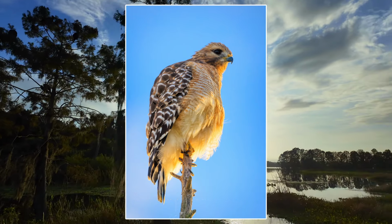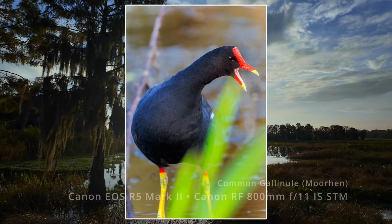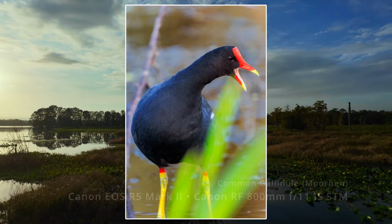All right, let me swap a lens, because with the sun rising, that's a nice view over there. More hawks over there. All right, fun times.